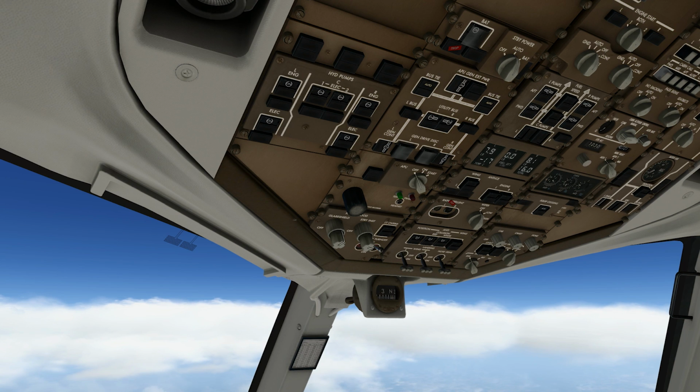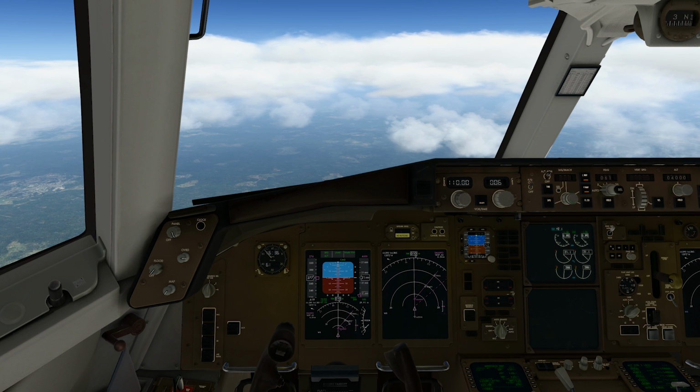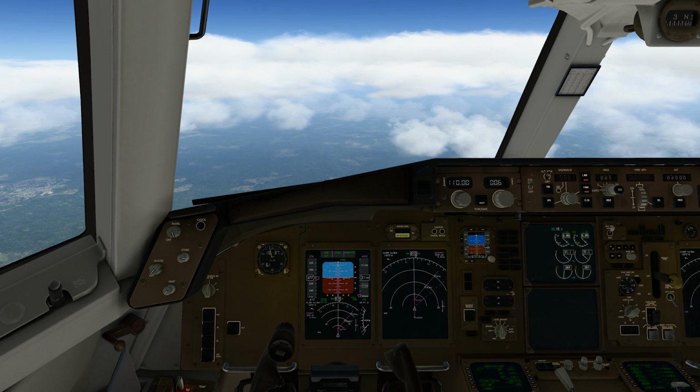Fuel-wise, we're looking good. I always double-check that on the descent. And we'll wait for 18,000. We'll change it over to 3000, and we'll continue through our checklist.